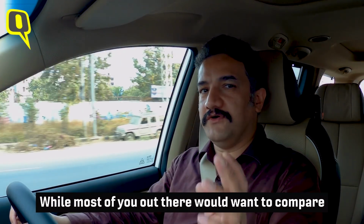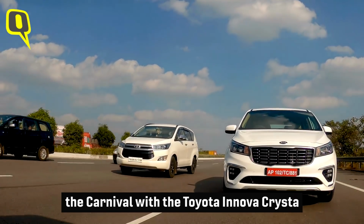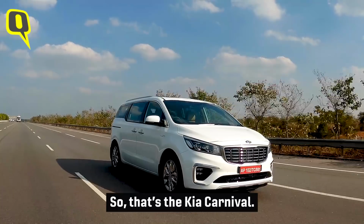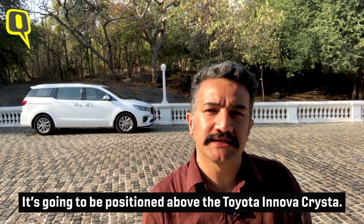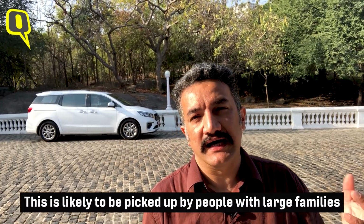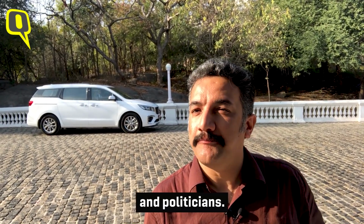While most of you out there would want to compare the Carnival with the Toyota Innova Crysta, this is a segment above. So that's the Kia Carnival. Now, who's going to be a buyer for this? Well, it's going to be positioned above the Toyota Innova Crysta, and this is likely to be lapped up by people with large families. But I think the big target audience are going to be corporates and politicians.